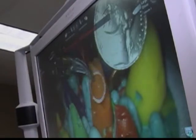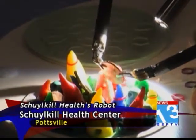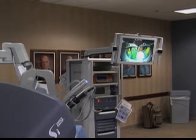Articulated almost like a hand. You can spin it around, you can twist it back and forth. Doctors here at Schuylkill Health just got a new toy. It's going to be great for the community. A $1.6 million robot you won't find anywhere else in town.